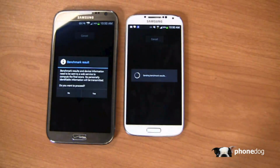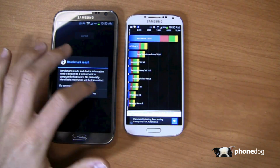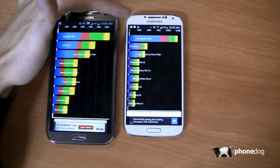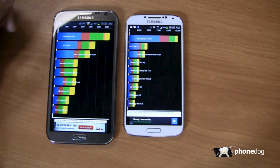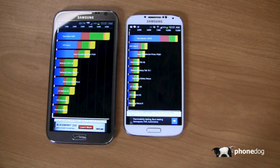So not one of those devices like older HTC phones or even older Samsung phones where you had to make a choice based on your carrier and say, do I want this awesome phone or do I want this awesome carrier? Benchmark results here, 12,475 over here, 6,392 over on the Galaxy Note 2. So dramatically faster. That said, it's not indicative of day-to-day performance.